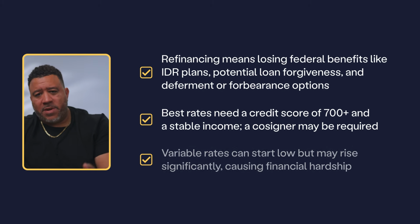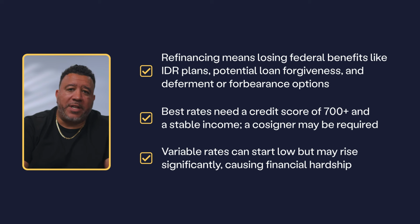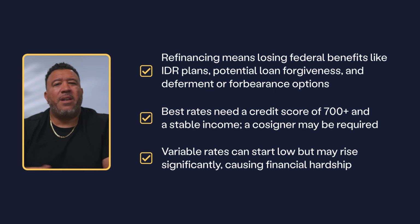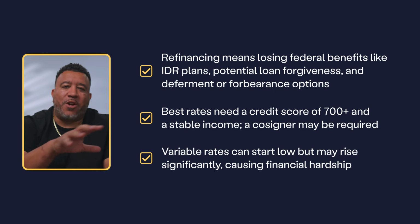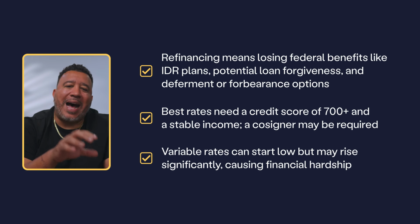Now, the third thing I want you to know is that some private lenders offer variable interest rates that start lower than fixed rates but increase over time. Variable rates are great when rates are overall low, but variable rates on private student loans can climb into the high teens. I'm telling you right now, I've had many clients who come to me, their rate was 3%, and during the last 3 years of the pandemic, it shot up to 14, 15, 16%. And that's caused their payments to skyrocket and them to be put in financial hardship. So be careful choosing variable interest rate loans.